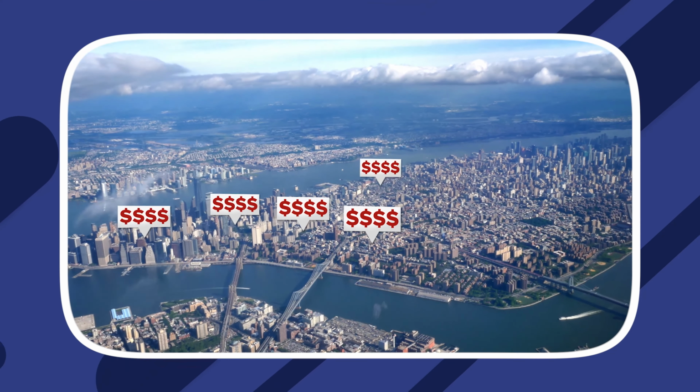Every property manager has unique needs. Whether you prioritize pricing, features, or user-friendliness, there's a software for you.